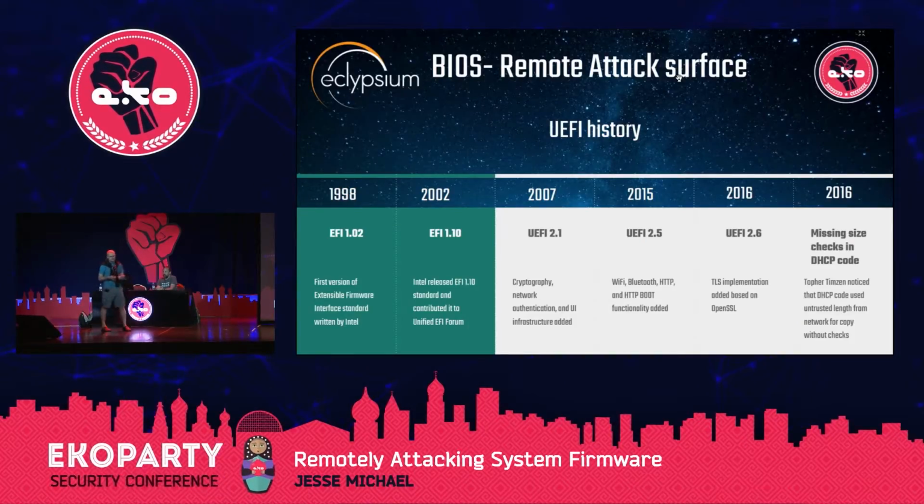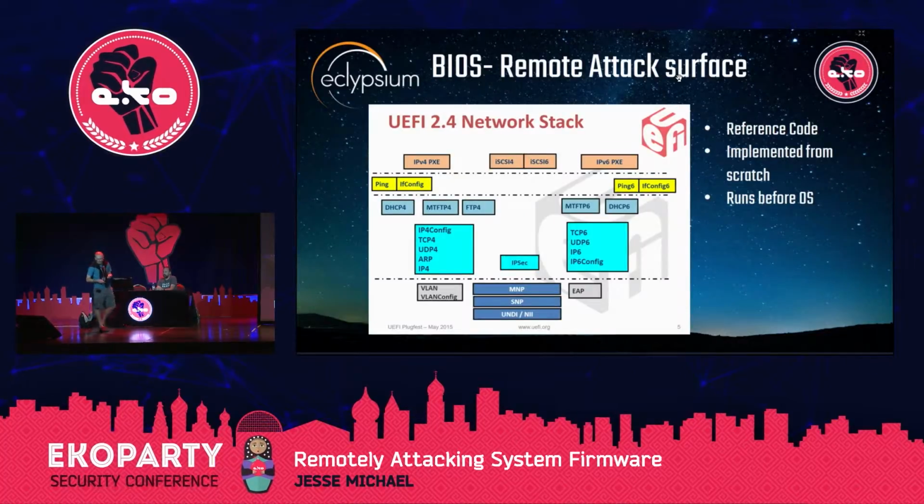The vendors want to increase the management capabilities, and this requires them to implement the entire network stack, including features like update over the internet, Bluetooth keyboard and mouse, and so on. So from the standard 2.4, the entire reference implementation of the network stack was done in UEFI-based BIOS, meaning that any BIOS baked into the platforms has the network stack.